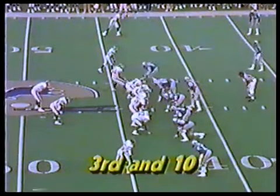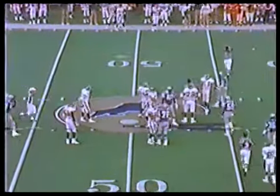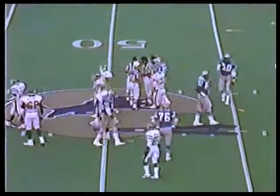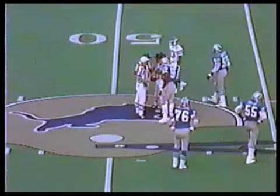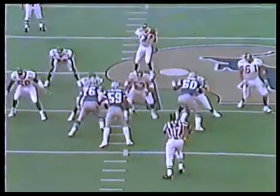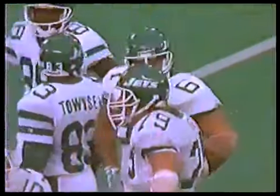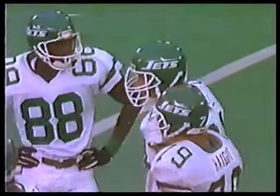Townsell and Toon are to the left side, and Criswell moved to left tackle. So it would be 3rd down and 10 coming, except we'll see what the penalty situation does here. False start, number 61, offense, 5-yard penalty, still 3rd down. Criswell has hurt the Jets once again with the penalty.